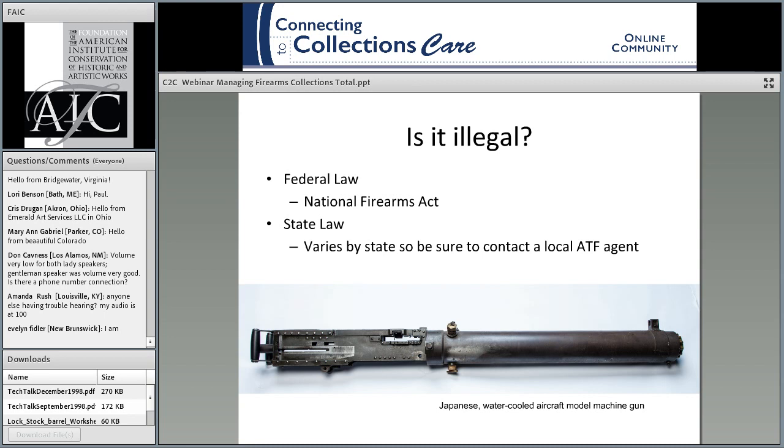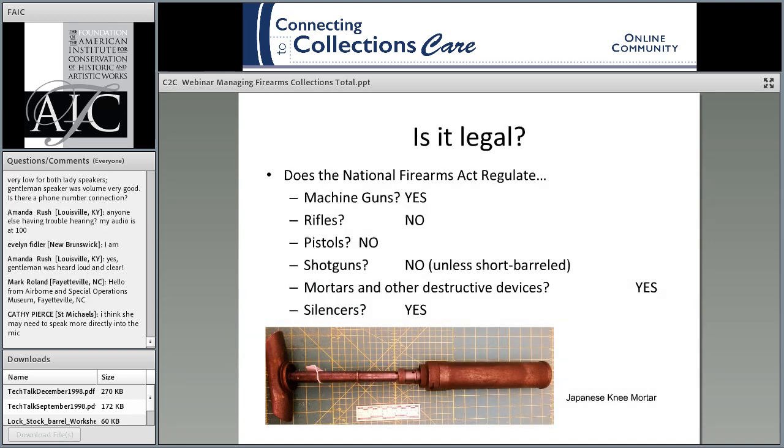So let's see, how did we do there? Okay, good to know. So I would always recommend, if you do have questions about firearms in your collection that you're unsure of their status, that you do contact a local ATF agent. I find that when it comes to museums and other institutions, the ATF is very, very helpful and very friendly when it comes to helping resolve issues with firearms. They often are very historically minded as well, in the sense that they often want to preserve firearms versus cut them up, which is one of the legal requirements for firearms that are illegal. And I'll talk about that in just a second.